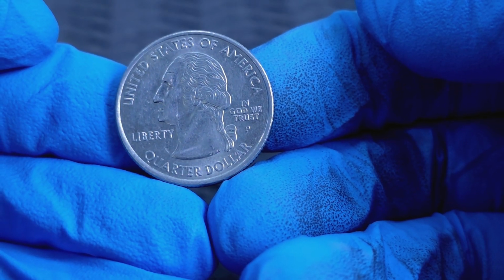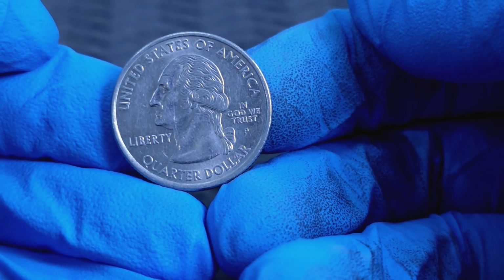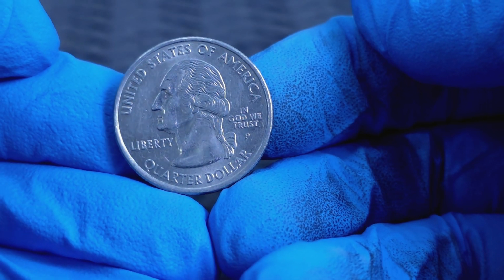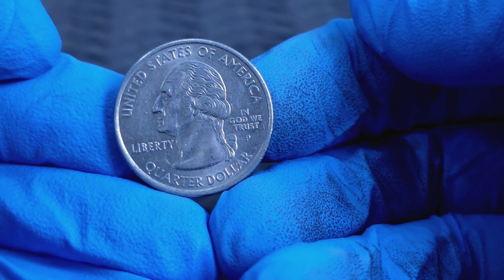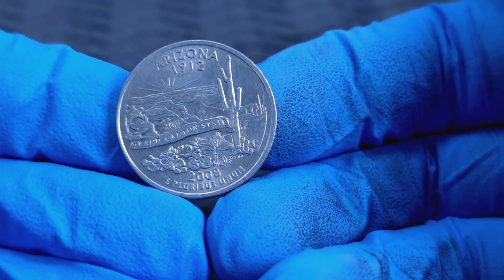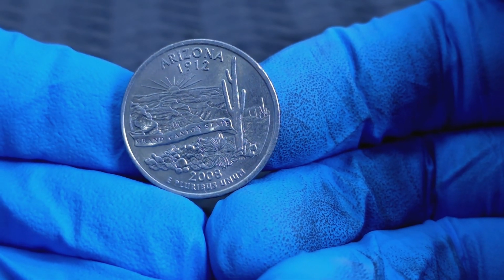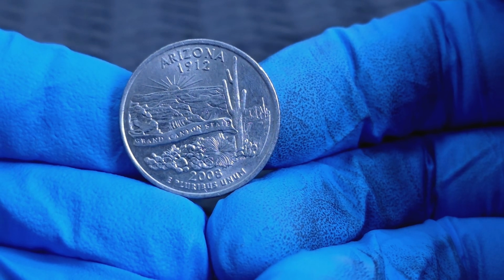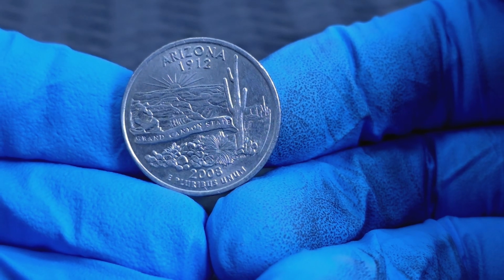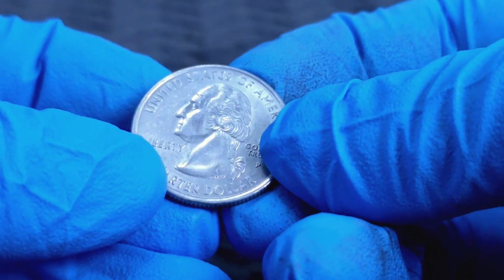But every so often, a coin emerges that defies the odds and holds a much higher value due to unique traits. One such Arizona quarter has been valued at $500,000, not because it is rare in mintage numbers, but because of exceptional characteristics that set it apart from ordinary pocket change. The reason behind this particular 2008 Arizona quarter's high value likely comes down to a rare and dramatic mint error, combined with a strong collector interest in error coins.